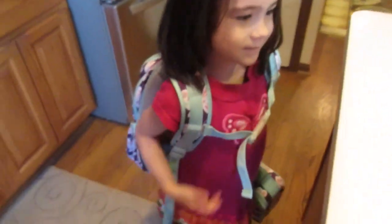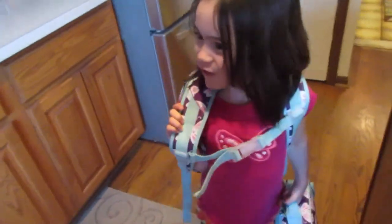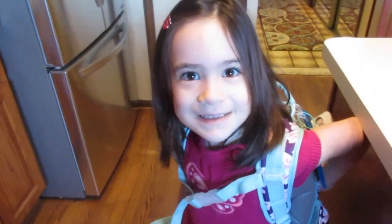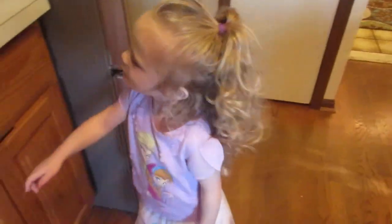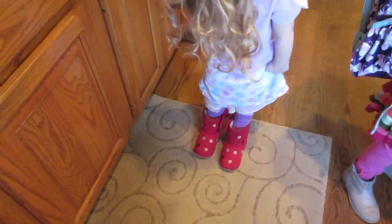So Isabella's all ready to go. My big kindergartner. And Treasure's all hided. And she likes sticking a Palace Pet in her backpack to go to school with her. And Natalie's all ready to go. I got my boots. And she's got boots on apparently. Natalie, I think those are on the wrong feet, sweetheart.